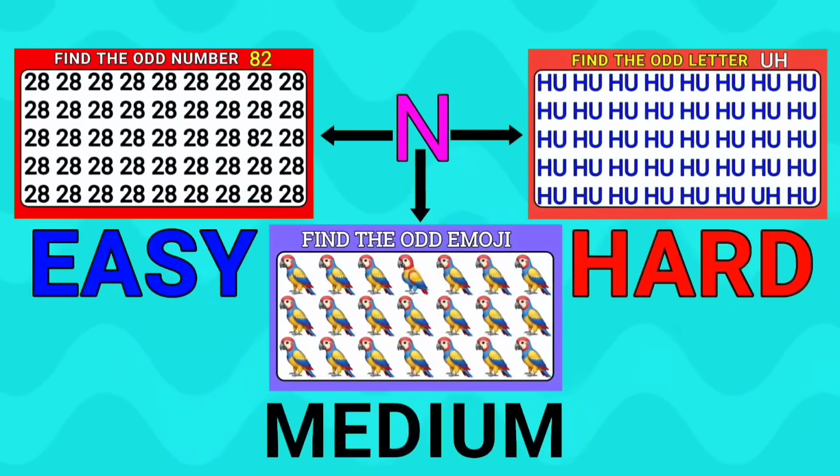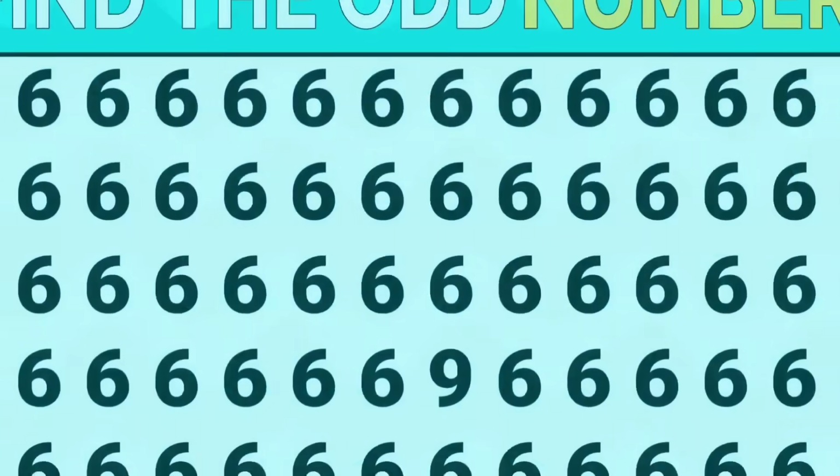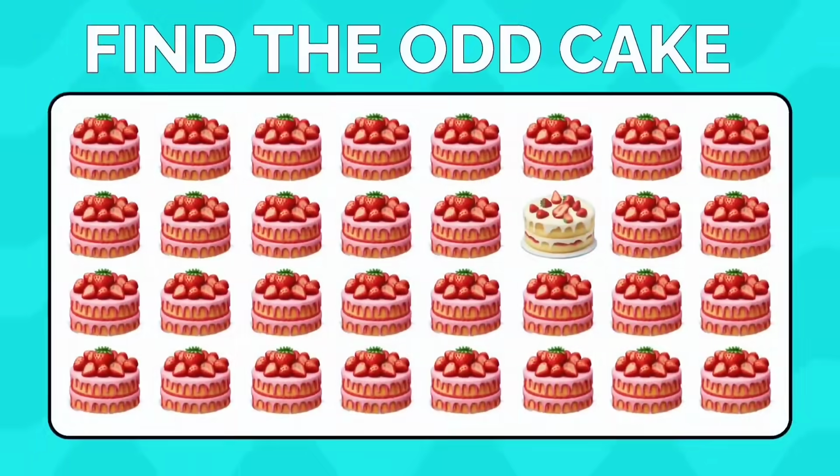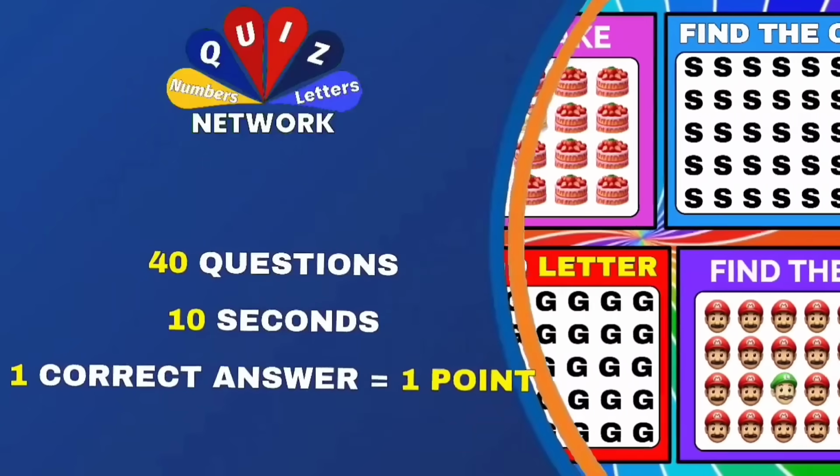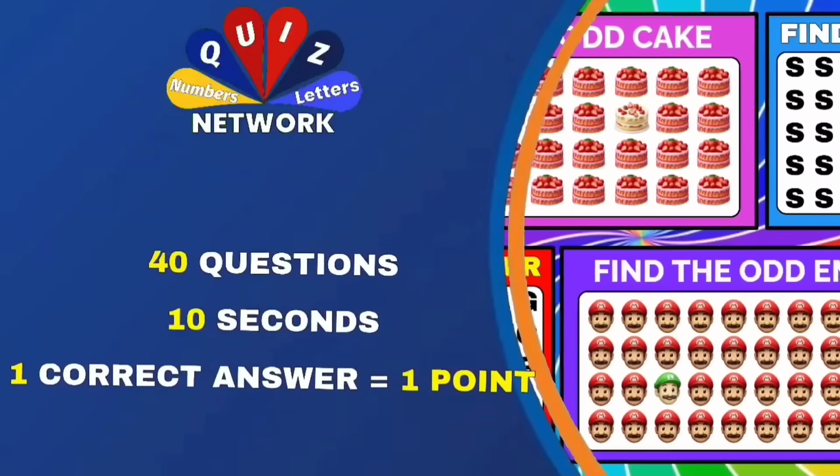There are 3 exciting levels including numbers, letters, emojis and math questions. In this video, total 40 questions. Time limit 10 seconds for each puzzle. Every correct answer equal to 1 point.